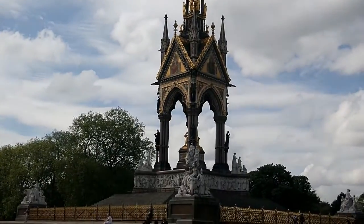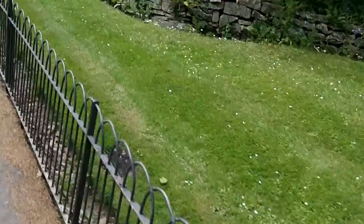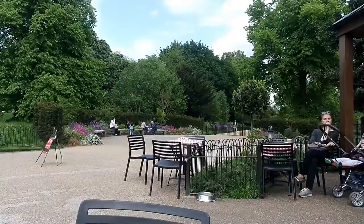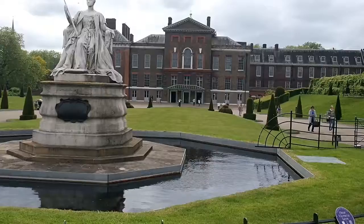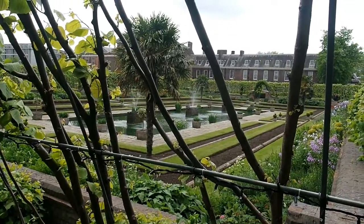And then we went to Hyde Park. It was absolutely beautiful. The weather cleared up and it was just gorgeous. We got to just walk around and experience the scenery. There were little cafes, and then we went to Kensington Palace, which was the last place where Princess Diana lived.